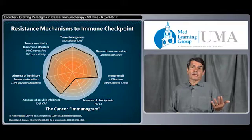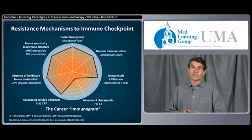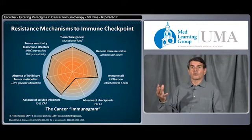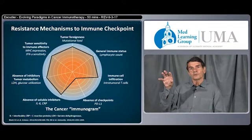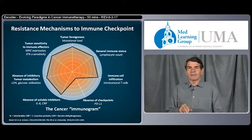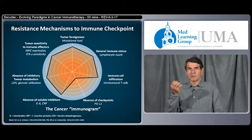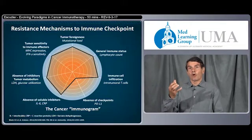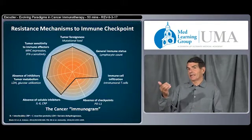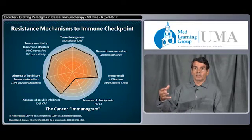So obviously, resistant mechanism to immune checkpoint is part of different way, and you have different factors here which explain why immune checkpoint inhibitors are not able to fight against every cancer here. This is what we could call the cancer immunogram here, and you can see here the different players. So we'll go through some of them, but as an example, tumor antigens load, or what we call mutation load, is important. The more you have antigen, the more probably you can activate the immune system. It makes sense that the mutation load is part of the important activation system of the immune system here.